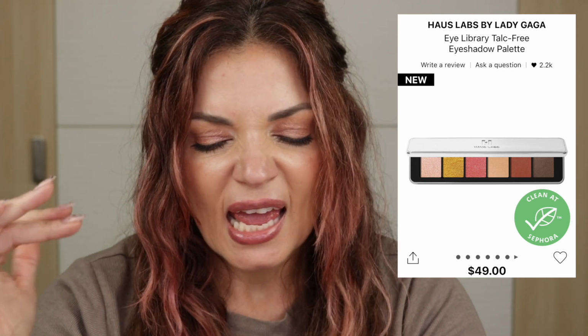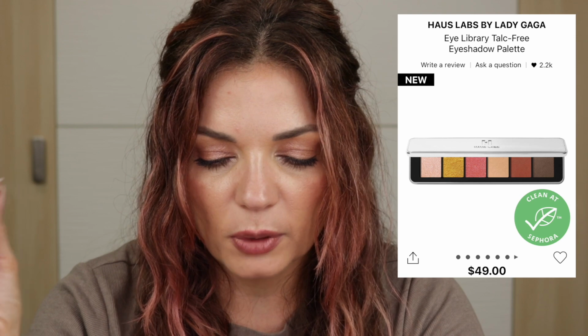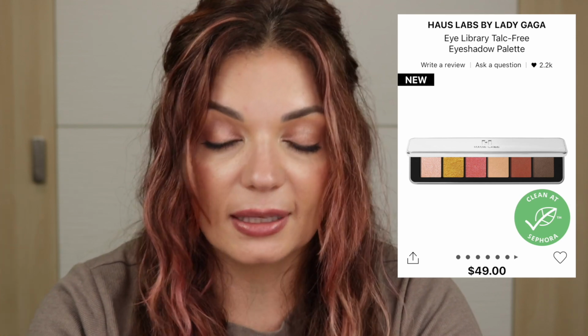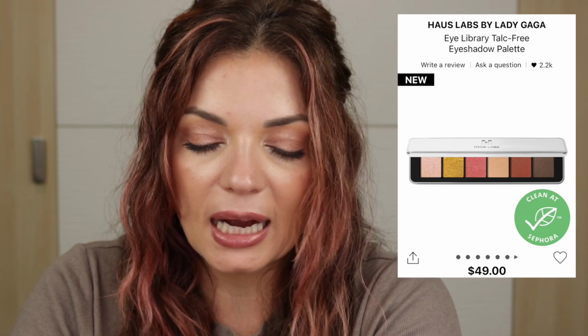Gorgeous, gorgeous. Anything unique to my collection as far as color range? Probably not, but I'm very curious to try these formulas, and the little palette is enough for me. You have 3 shimmers and then 3 mattes, so for me that is about as mini of a mini palette as I want. It's $49. That hurts my soul a little bit, but now's a good time to get it at the sale. I thought about waiting to see if Haus Labs does a really good holiday promo, but I'm just gonna get it now.